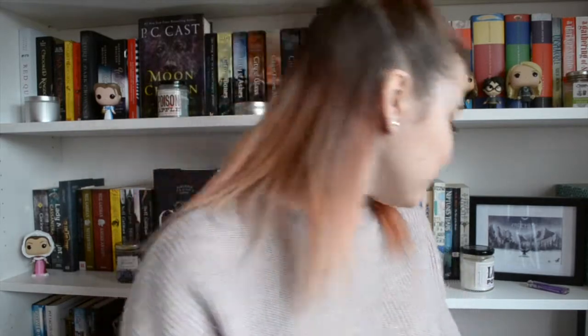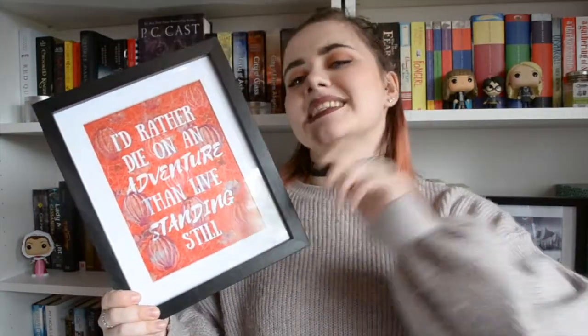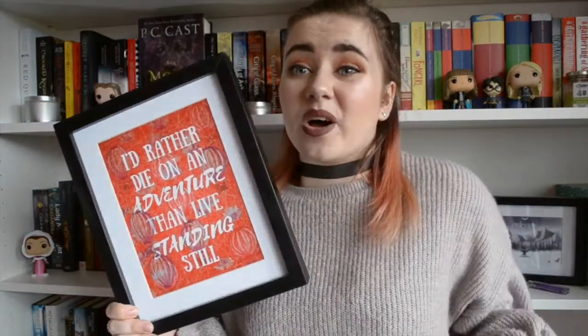I think it's adorable. And then another print: "I'd rather die in an adventure than live standing still." I love this print, and I love this quote. I think it's from A Darker Shade of Magic. And then lastly, last little bit on the shelf, I have another Owlcrate card framed. And there you go, it's all of my bookish accessories.